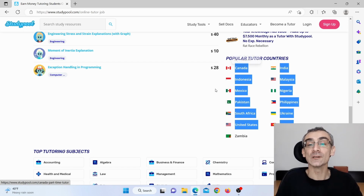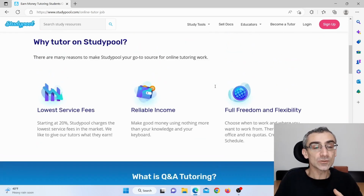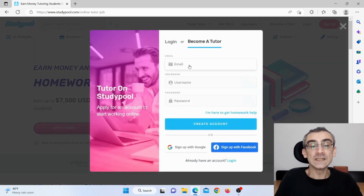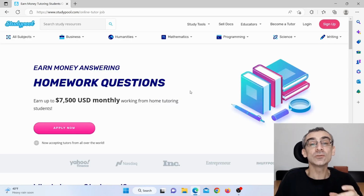And to become a tutor, you need to scroll down up here and then click here on apply now. And you need to enter your email, your username, your password. Click here create account, and also you need to click here become a tutor. You need to confirm your email, and after that you will be redirected to your dashboard where you need to fill out your profile. You need to add some basic data, your name, your expertise, your college degree, and stuff like that. You need to confirm that you're an expert in some fields, and after that you can start making money with Studypool, and you can start helping these students.